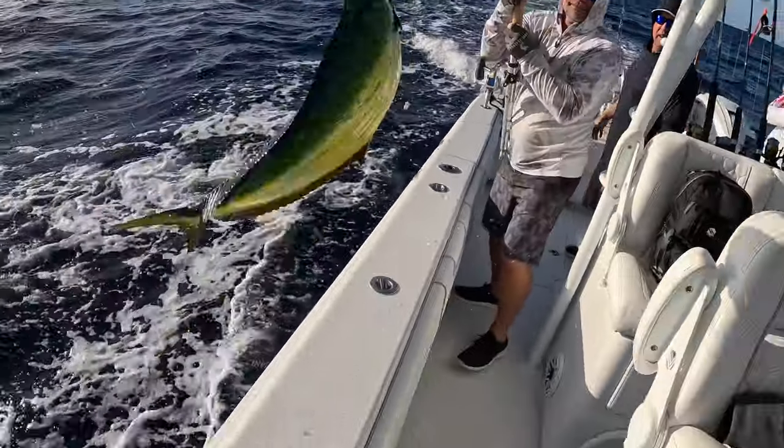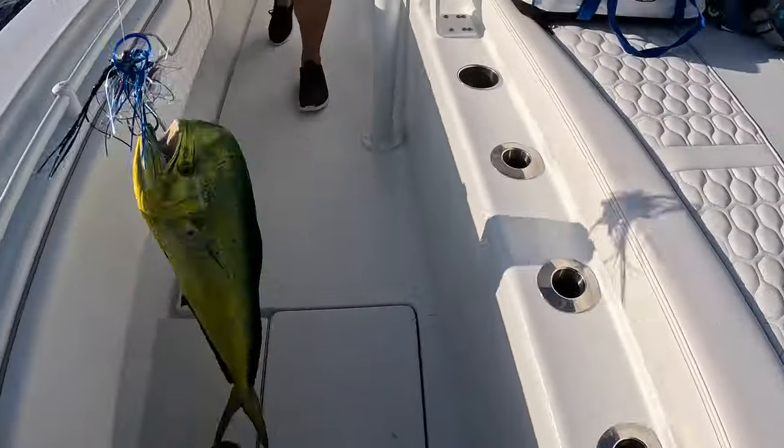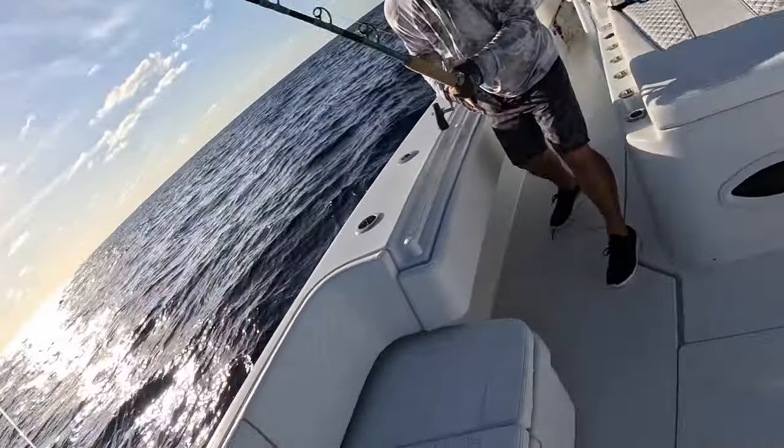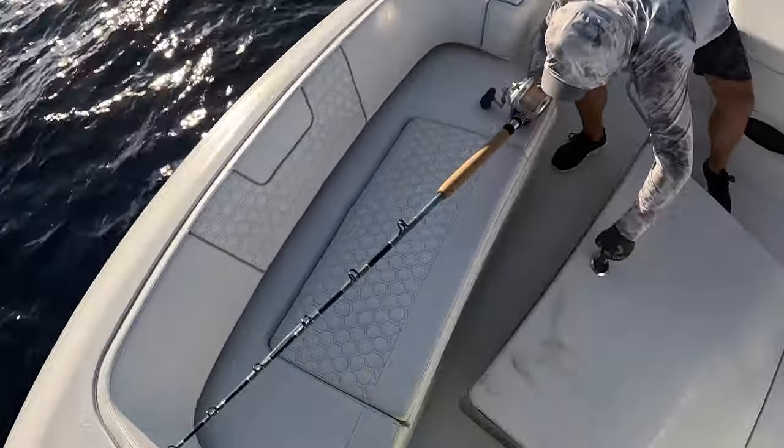Up and in, up and in. There you go. Got the box, I'll hold them. I opened the bale, bale's open. Good job, fish in the box.